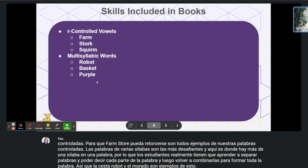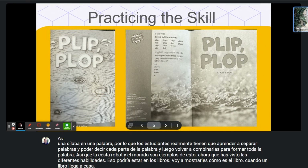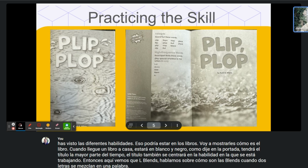Now that you've seen the different skills that might be in the books, I'm going to show you what the book looks like. When a book comes home to you, it's going to be in black and white, as I said, and the front cover is going to have the title. Most of the time, the title is going to also really target the skill that's being worked on. So here we see L blends. We talked about how blends are when two letters kind of blend together in the word. And L blends are going to be the focus of the book.